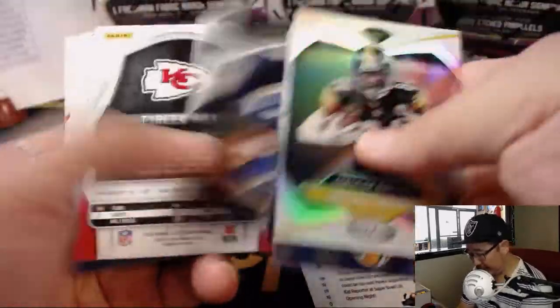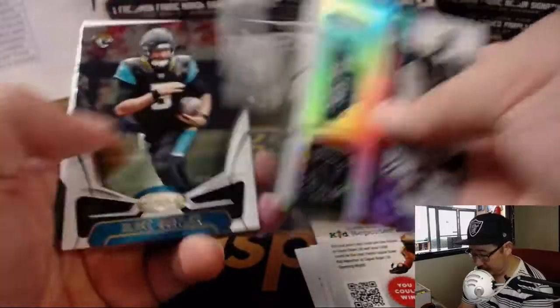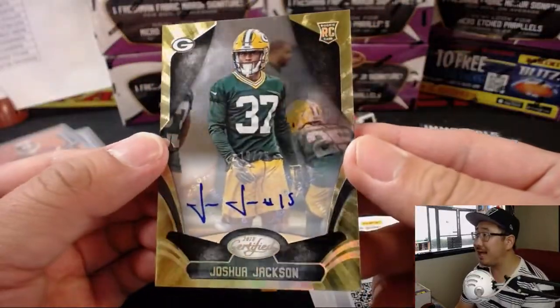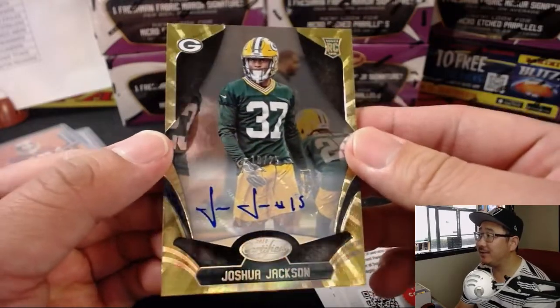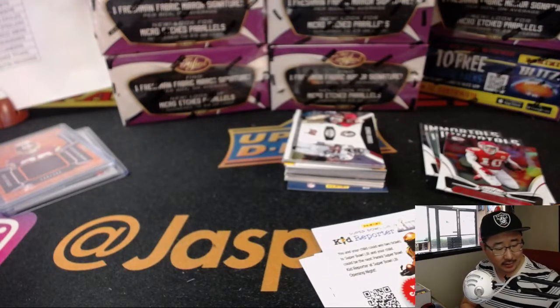Tony Gonzalez, Tyreek Hill, and we've got, wow, 19 out of 25. I like that sunburst pattern here. Joshua Jackson, 19 out of 25 for Roy and the Packers, and the Go Pack Go.